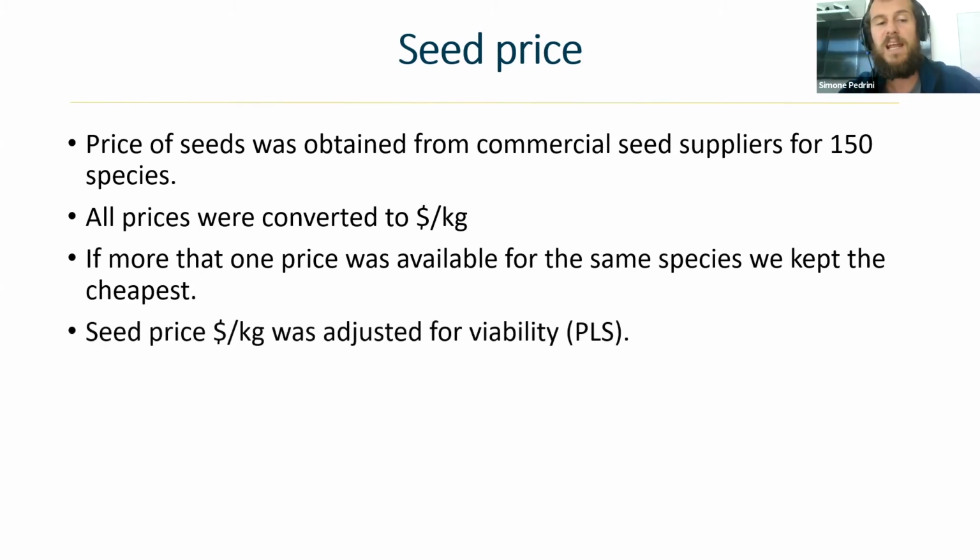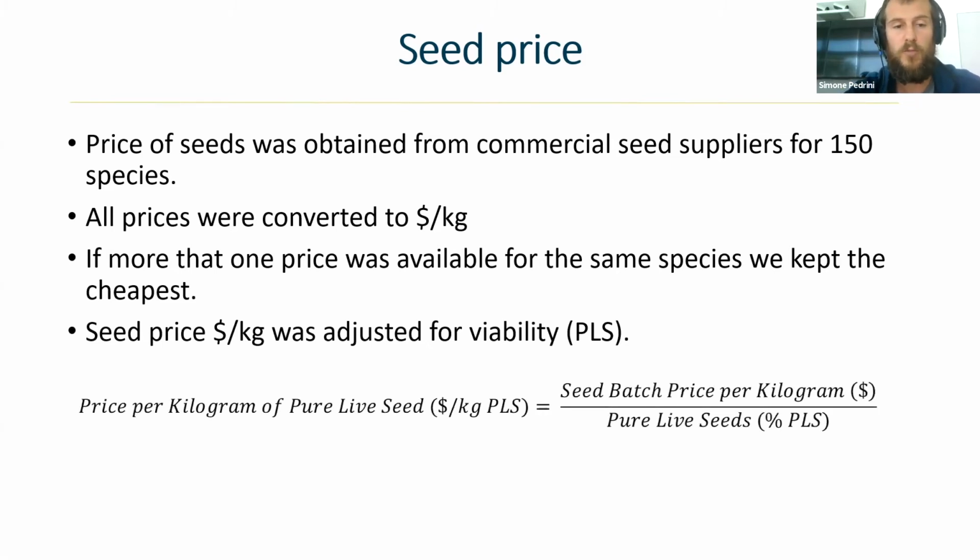And the further step in the analysis was to adjust the cost per kilo of the seeds to the pure live seed using the following formula. So we'll take the cost of a kilo of seeds and divide it by the percentage of the pure live seed. So for example, if we got a bag of a kilo of seed that costs $500 and the viability is at 50%, the cost for 1,000 pure live seed would be $1,000.